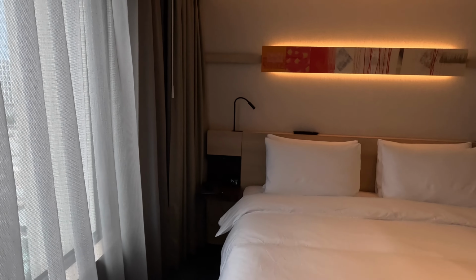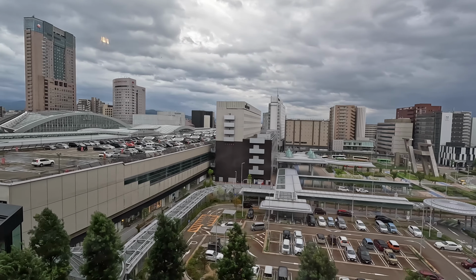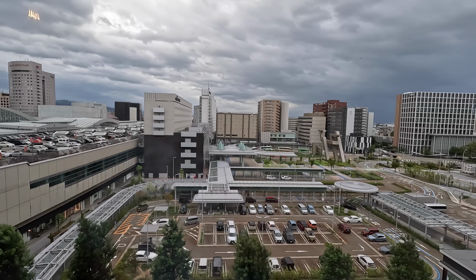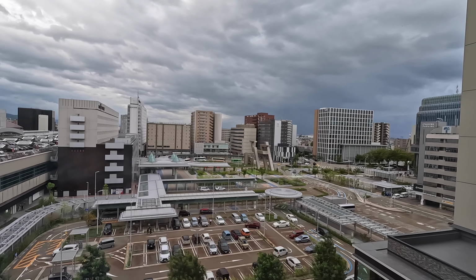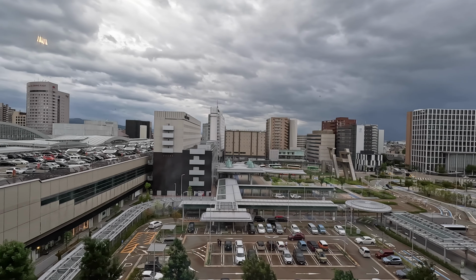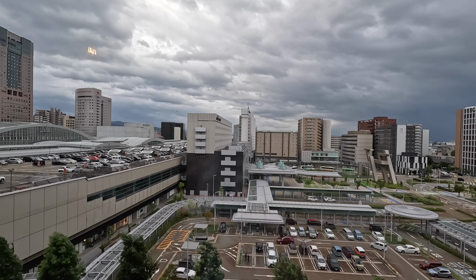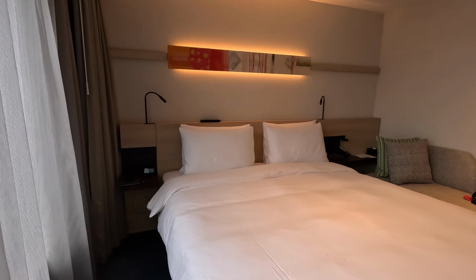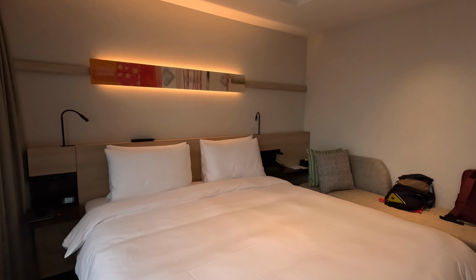Quite large windows overlooking Kanazawa Station and the bus terminal and car park. The hotel was really greatly located right near Kanazawa Station, so if you're coming to Kanazawa by the Shinkansen, it's only a couple of minutes walk from the train station. You've got access to the bus terminal and the loop bus on the other side of the station. It's an absolutely fantastic location. The room is great. The breakfast was good. The staff were friendly. I would highly recommend this hotel to anyone.